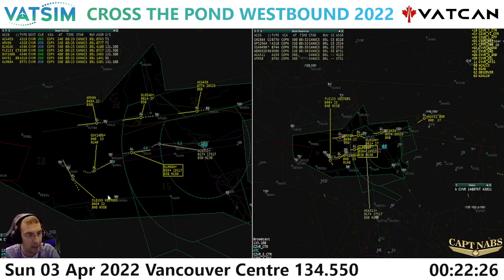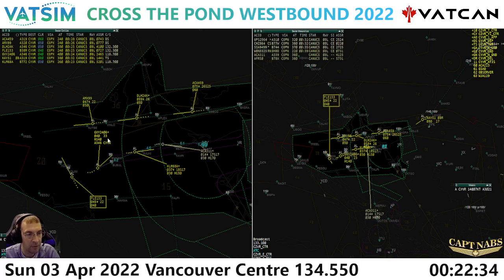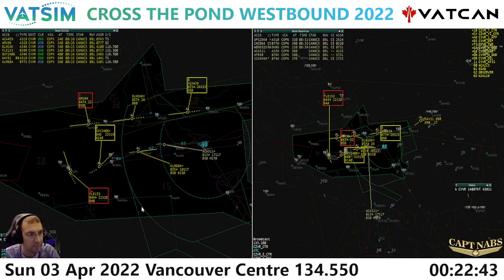Flare 153, turn right, heading 050 to intercept, cleared ILS, 08 left. 050 to intercept, cleared ILS, 08 left, Flare 153. Gravity 2406, maintain speed 190 knots. Speed 190 to 2406. Flare 153, speed 200. 200, 153.